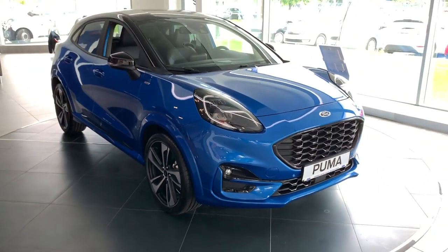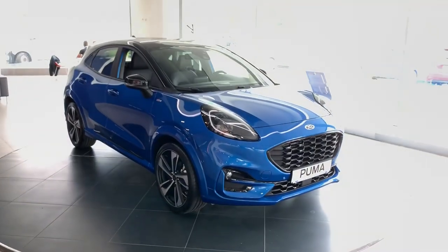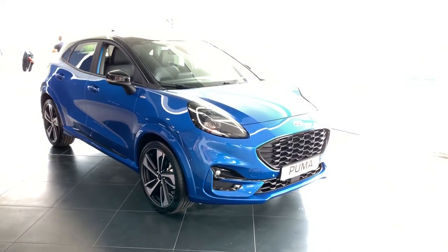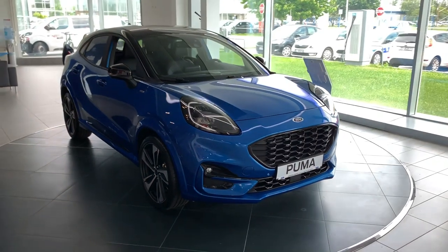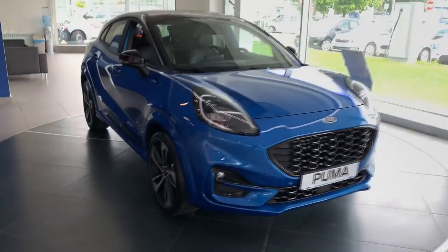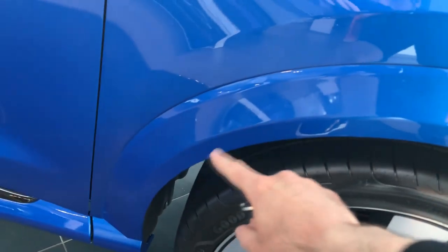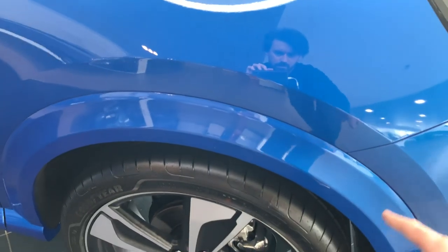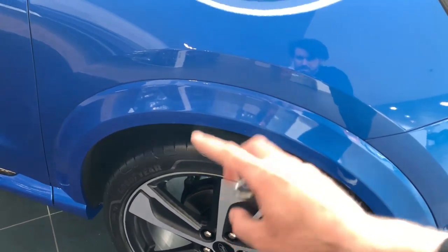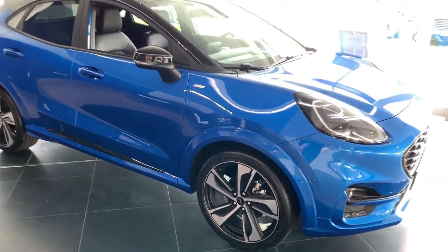I don't know, tell me in the comments, what do you think about this, and would you take a sporty design in the ST line, or would you go for the titanium, which has a more classy look? Another thing that I need to mention is that the wheel arches in the ST line are in the same color as the body, but if you go for other trims, then they can be plastic. That makes it more robust. So tell me, what would you like more?